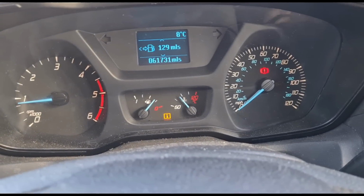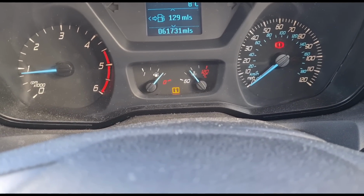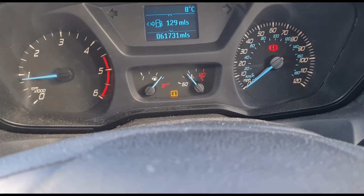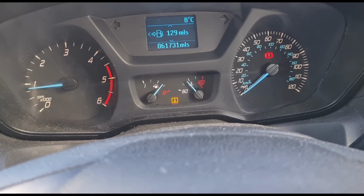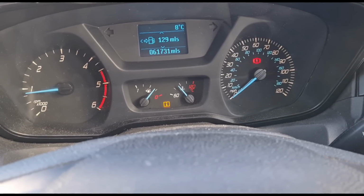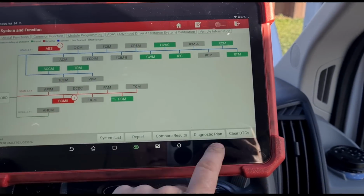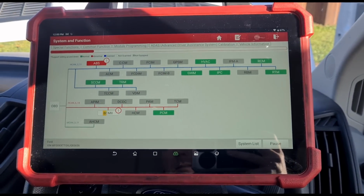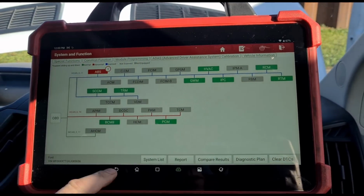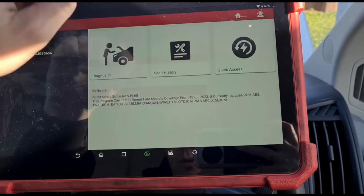So one thing I'm going to do really quick is just see if the code clears, and if the code returns with just switching the ignition on, it would point to either a sensor or a wiring issue. If you've got to drive it before the ABS fault comes back on, then that would really point to the ABS ring or the wheel bearing. Okay, so we're going to go ahead now and clear that code there. No, it doesn't clear, so definitely either the sensor or wiring, but we're not here to look at that. That was just a quick check on that.